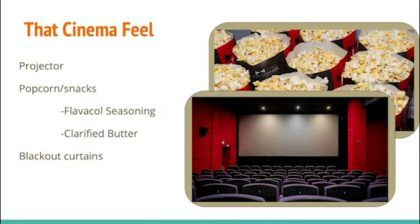Lastly, that cinema feel. Now that you've gotten a decent thought of what you want to watch and how you want to watch it, you have to figure out where you're going to watch it. And as we're trying to do a sit-in theater, we need to be concerned a little bit about how to make this different from you just sitting there binging your next favorite TV show.